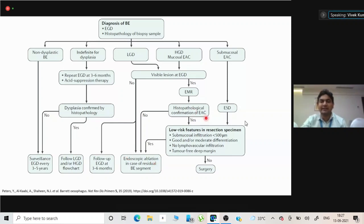And after the histopathological examination, if the tissue shows low risk for an invasive carcinoma, that is a submucosal infiltration of less than 500 micrometers, good or moderate differentiation type of carcinoma without any lymphovascular invasion and a tumor-free deep margin, for all these patients, endoscopic ablative therapy should be done for the remaining macroscopically normal-looking Barrett's esophagus. Whereas if the patient has a submucosal adenocarcinoma, decision of ESD versus surgery should be considered with a multidisciplinary approach, and the treatment should be decided accordingly.